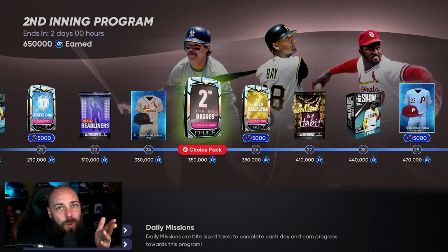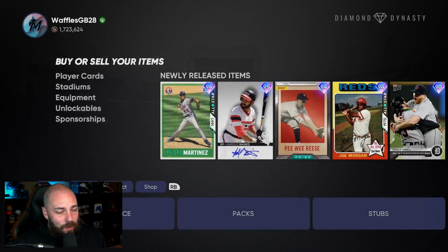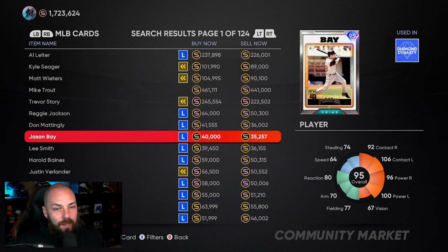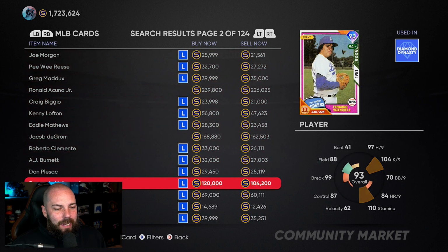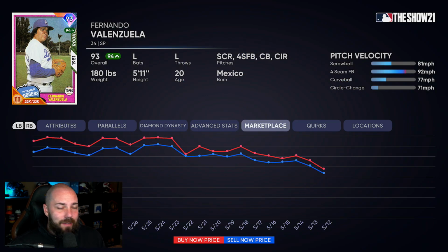97s? Probably. Maybe even 98 sprinkled in there. Maybe a pitcher at 98, something along those lines. You know that's got to be coming, right? And if we follow along the path of the first inning bosses, who were good cards in their own right, and Valenzuela, as good as he is, kind of an enigma here with his price at 120. Look at his price, it has just climbed.